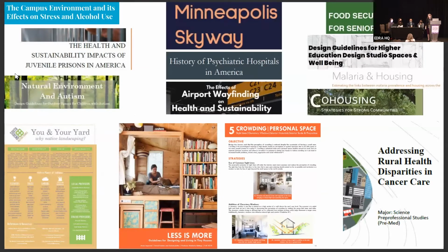So these are just some examples of the project topics that they selected. The 2 orange images at the bottom are a set of design guidelines that looked at healthy and sustainable tiny house living. This architecture student was really interested in looking at the implications of things like crowding and other ideas. And so there was a really broad variety of topics that students could select. They were given some suggestions, but others came with interest as well.